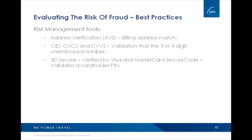I don't know if there are any agents on the phone that have websites that take payments, but I will share with you that there is one other tool that Visa, MasterCard, and American Express have available. It's called 3D Secure. Visa calls it Verified by Visa. MasterCard calls it MasterCard Secure Code. It's a PIN-based tool that was developed to support internet-only merchants.